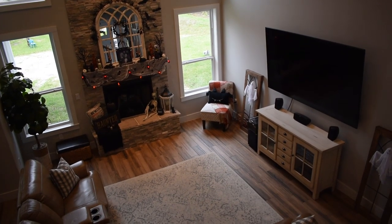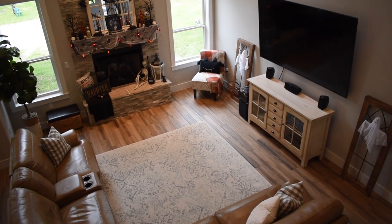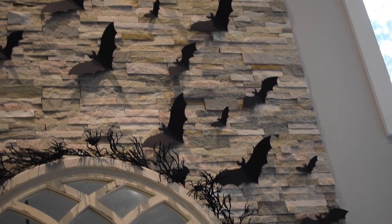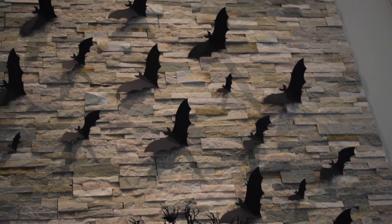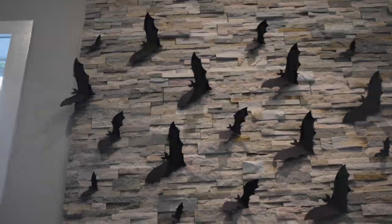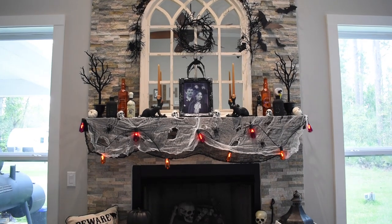And this is an overview of our living room. I am in love this year with the batch just going way high on our really tall fireplace stone. I just love the way that that looked.